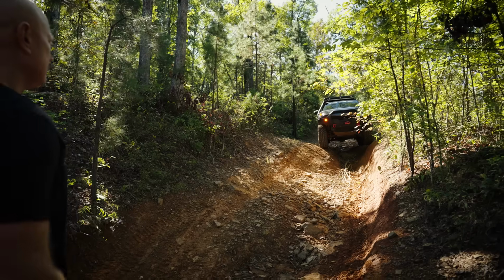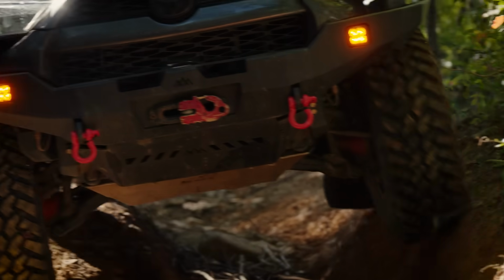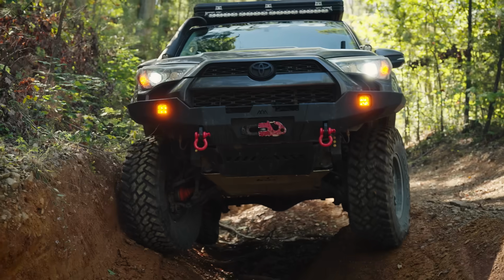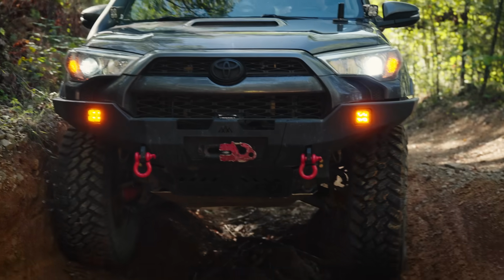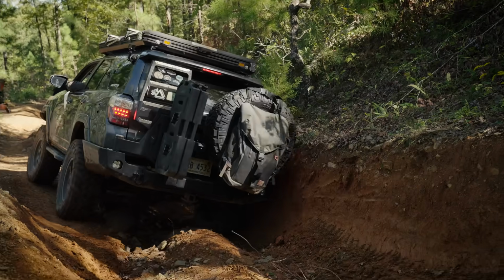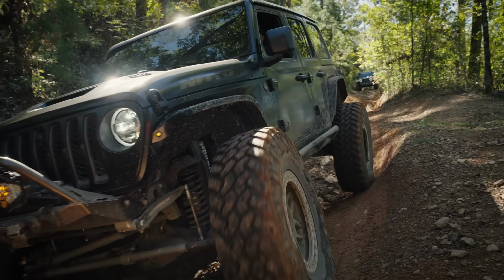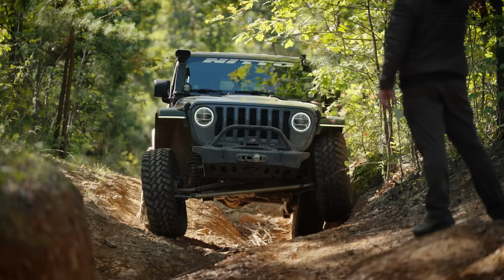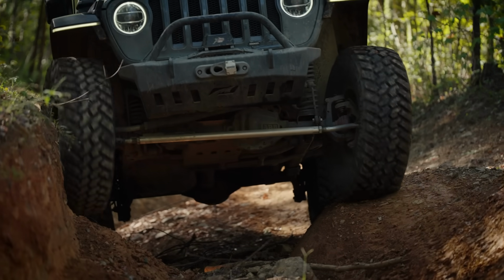When you're driving a Toyota versus a Jeep, the main thing is the difference between the independent front suspension on the Toyotas and the solid front axles on the Jeep. The Jeeps have so much more articulation than I do. So when we go through these trails, I've got to approach these obstacles with the mindset that I don't have the articulation, I am heavier, my center of gravity is up taller.